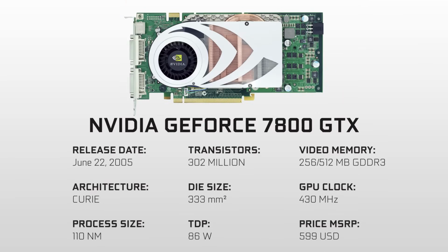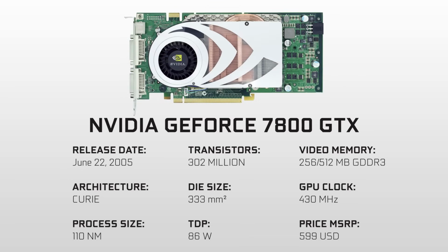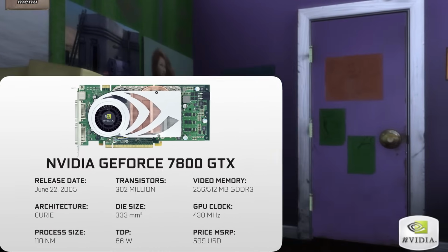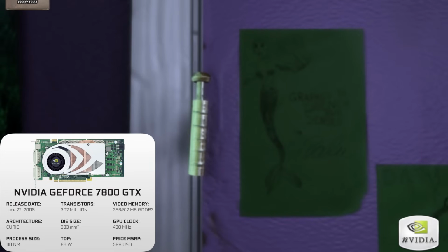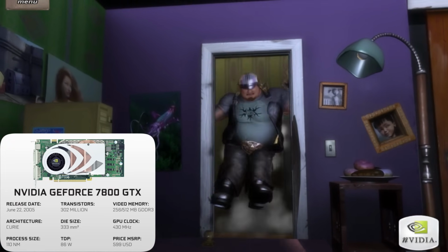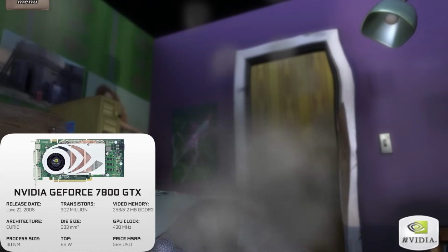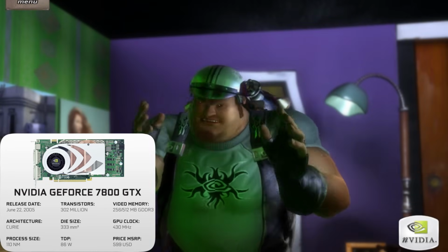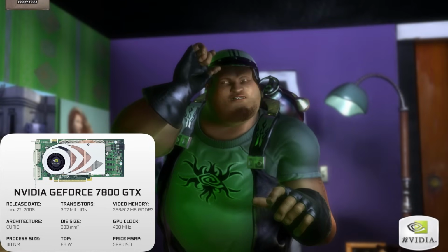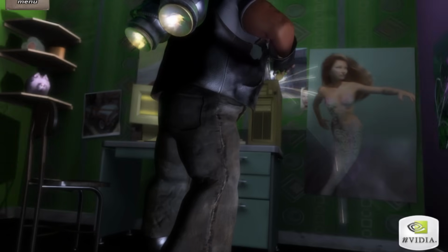The GeForce 7800 GTX, otherwise known as the GPU of PlayStation 3, launched in June of 2005. It was built using a newer 110 nanometer process, but based on the same Curie architecture. However, this GPU reaches slightly faster clock speeds at 430 MHz. It also comes equipped with 256 or 512 megabytes of GDDR3 video memory, and had a launch price of a hefty $599 MSRP.